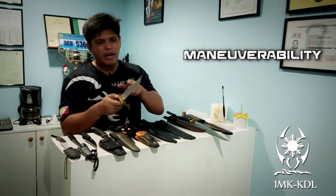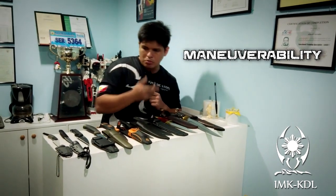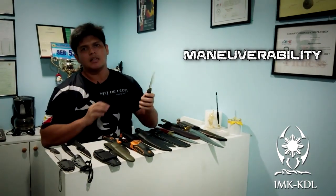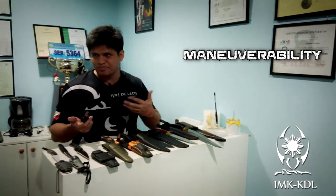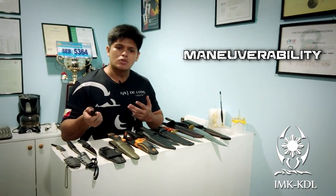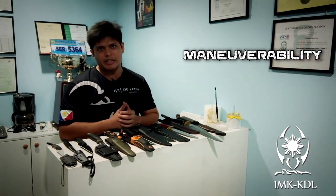It also helps if you have a false edge. Some sharpen it, some don't, but that's very important, especially for penetration and thrusting. It's also important, with regards to maneuverability, that you can switch grips easily without losing control of your knife, or change it from left to right. That helps a lot because you never know, in any stress situation, you're sweating, your hands become wet, there's bodily fluids, whether it's sweat or blood, that are going to hamper and impede your grip. So grip is part of the maneuverability element that I would always consider in buying a knife, especially if my idea is for self-defense.